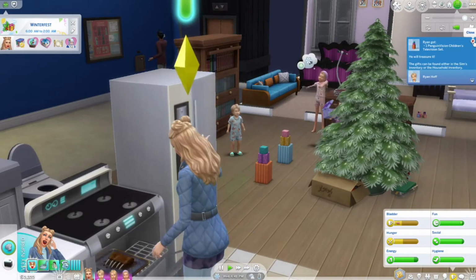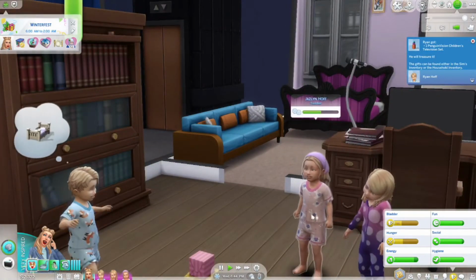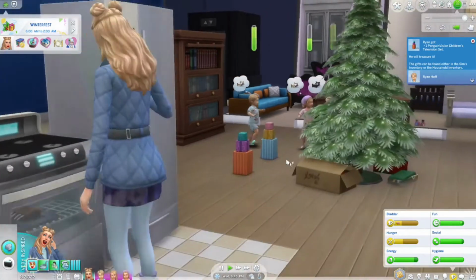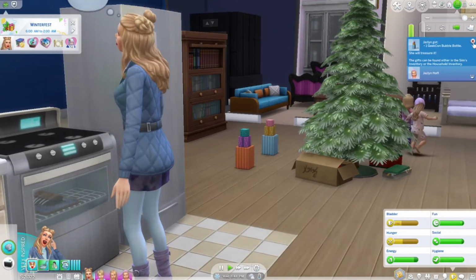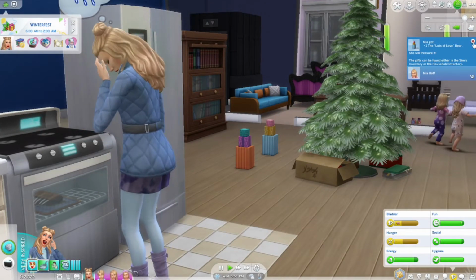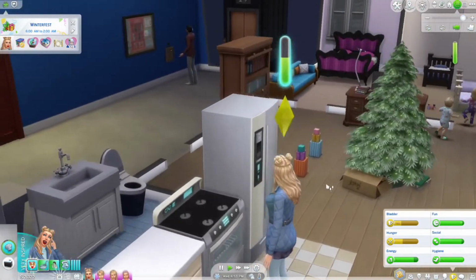Children's television set. I hate that glitch, dude. It's so weird. And the dogs and cats and stuff do it too. I just, bubble bottle, yay. Lots of love bear. Aww. Okay, that's cute. They got some good things.